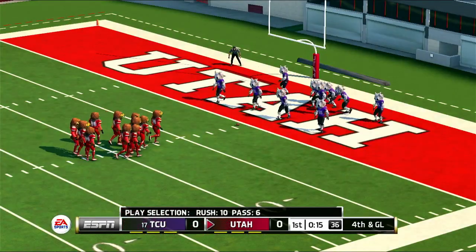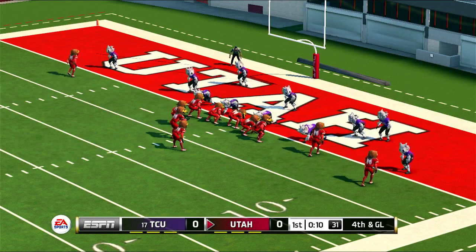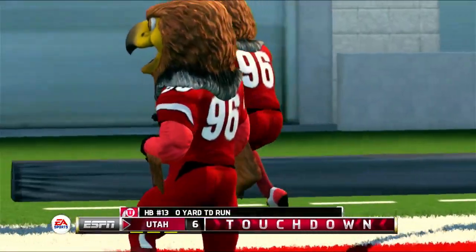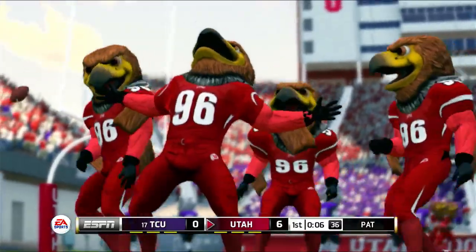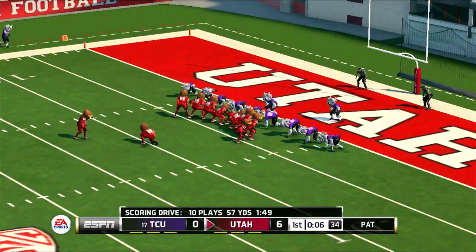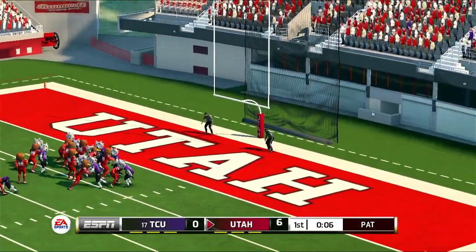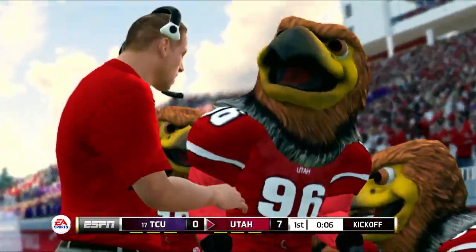That brings us 4th and goal. Touchdown, Utes. When you're that close to the end zone, it's always a smart play to find your blockers and follow them into the end zone. And he tacks on the extra point. A 10-play, 61-yard drive, and they get it in for 7.